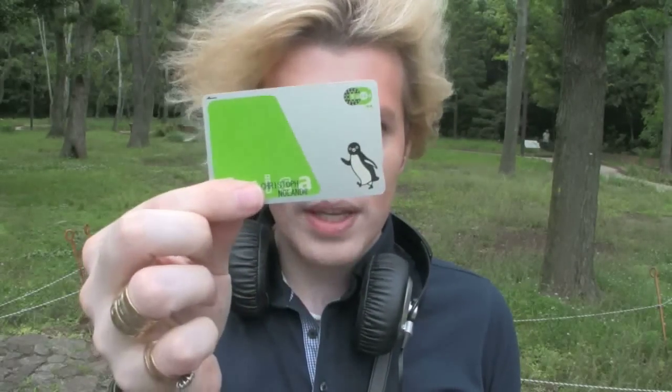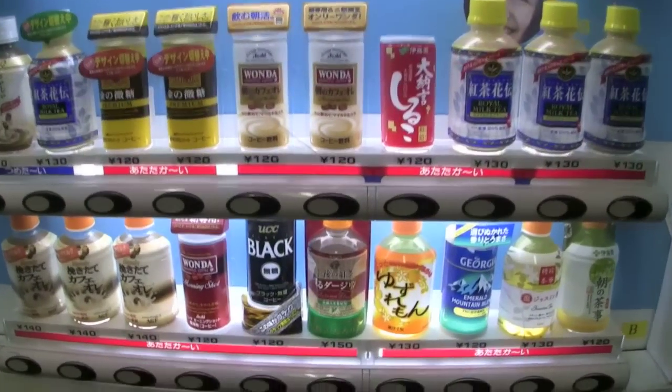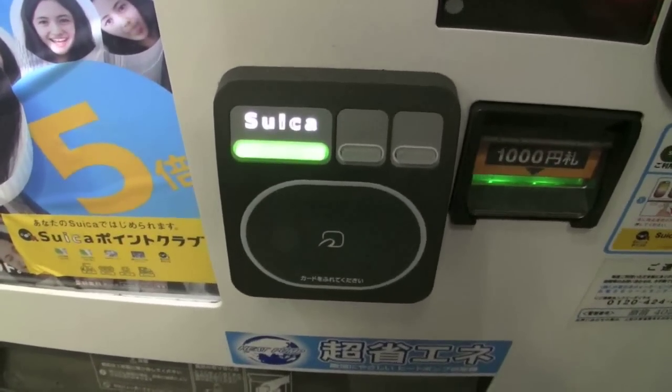With the Suica card, you can actually load a balance in the denomination of thousands onto your Suica card. And you can use this on the JR railways, the subway, the Toei subway, the metro. You can even use it at the convenience store. You can use it at the vending machine. It's actually great. When I couldn't go to the cash machine the other night, I used the Suica card to buy food.